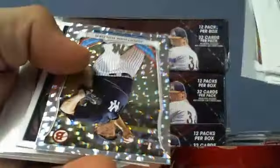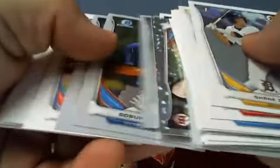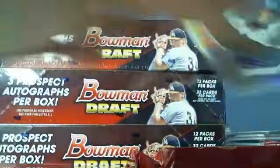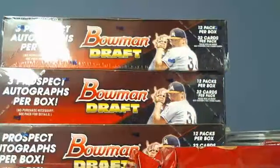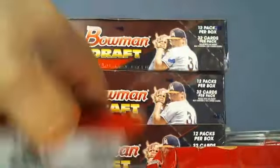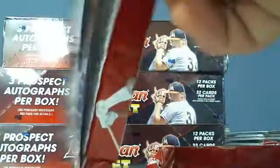Bases. Silver, Jonathan Holder for the Yankees. Wow, still two autographs, two Yankees. Schwartz and Freeland are our refractors. So two out of these three packs will have autos. Your legs are crossed. Oh, God.